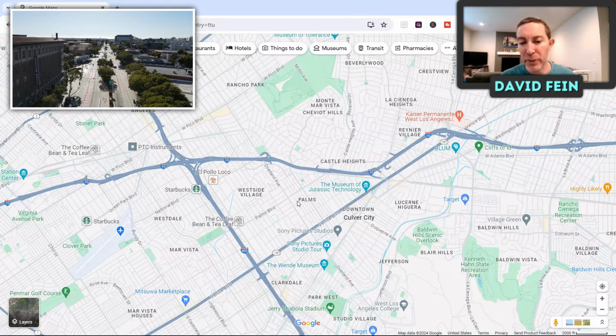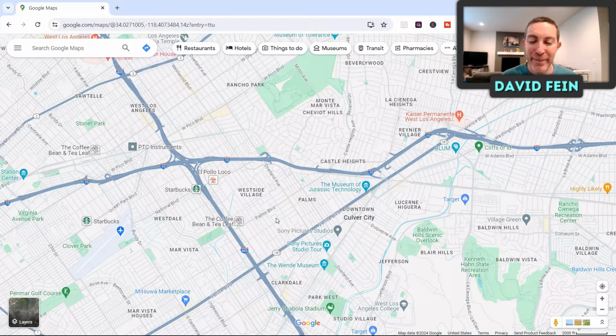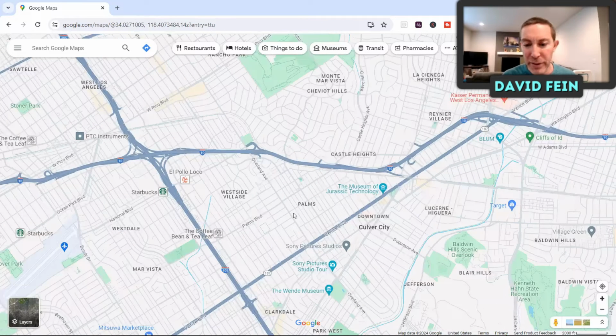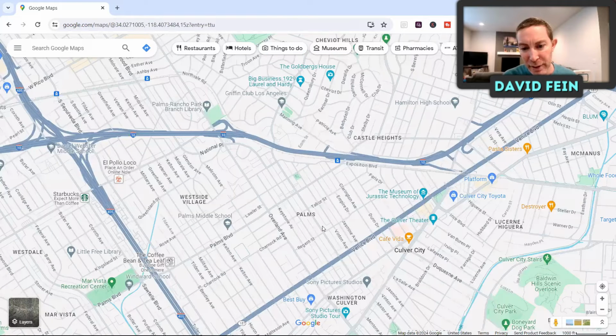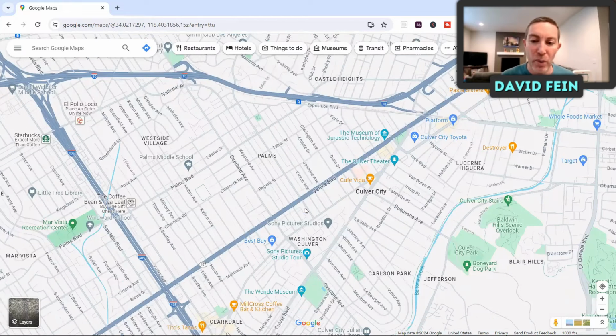I actually lived in Palms for a number of years. I grew up in Mar Vista, didn't move very far away at the beginning, and went to Palms. I lived on Palms Boulevard. Scroll in here. I lived on Palms, and I lived on Mentone, which should be this street right about here. Had a couple of apartments there. I really enjoyed my time there because I was able to walk to my shopping, my grocery stores, walk to restaurants, walk to the movies, and I really thoroughly enjoyed it.